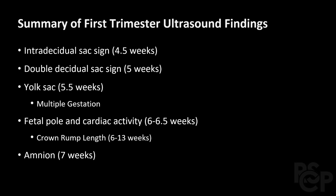In summary, we have discussed the intradecidual sac sign, the double decidual sac sign, yolk sac identification, yolk sac identification to determine multiple gestations, the fetal pole or embryo and cardiac activity identification, how to take a crown rump length measurement, and how to detect the amniotic membrane.